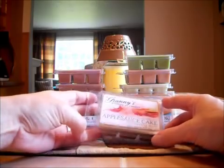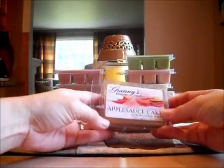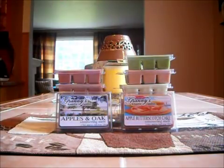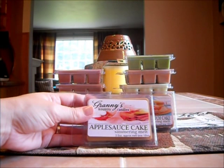An applesauce cake. Oh, that's good. It smells like cinnamon applesauce, and you get a cake note. Not a heavy cake note, a very light cake note. But it's a strong scent.